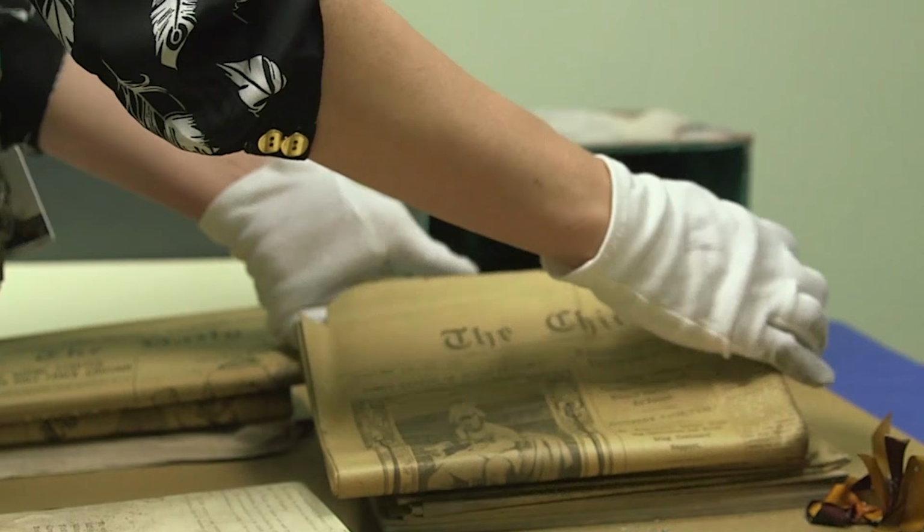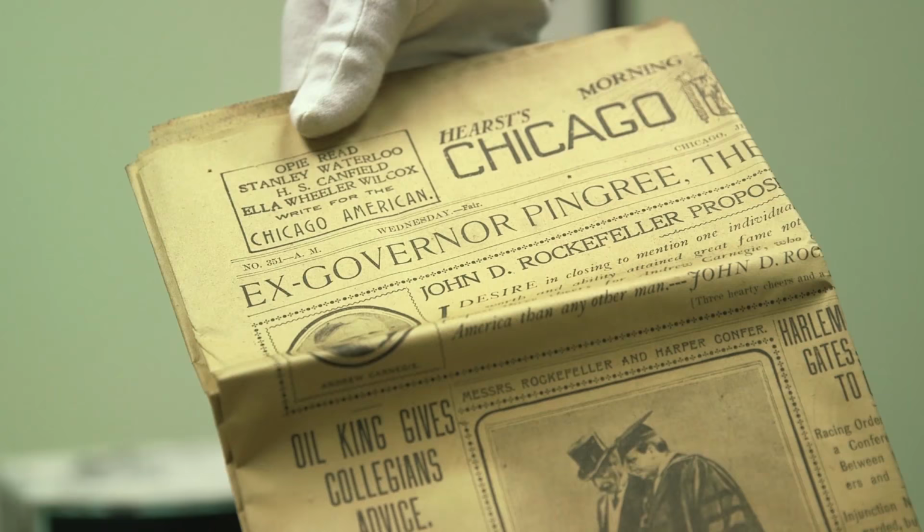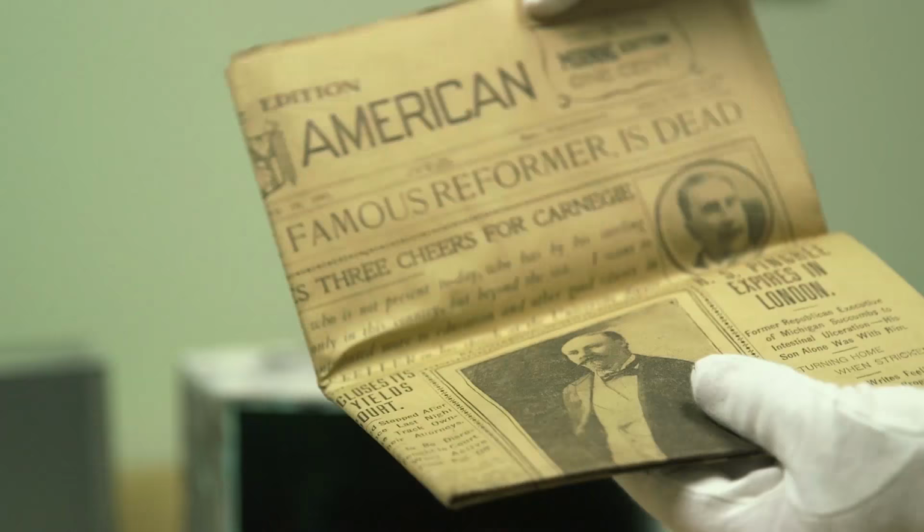Chicago Tribune, the Daily Tribune. So there's a cool picture. Wednesday, June 1901. Chicago American. I don't know that one. Hearst, yes. William Randolph Hearst. About a quarter inch.